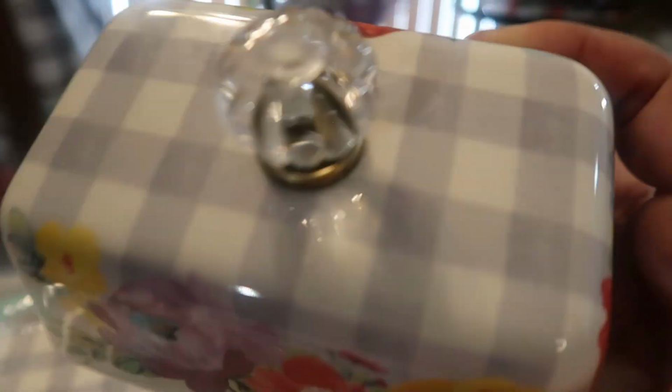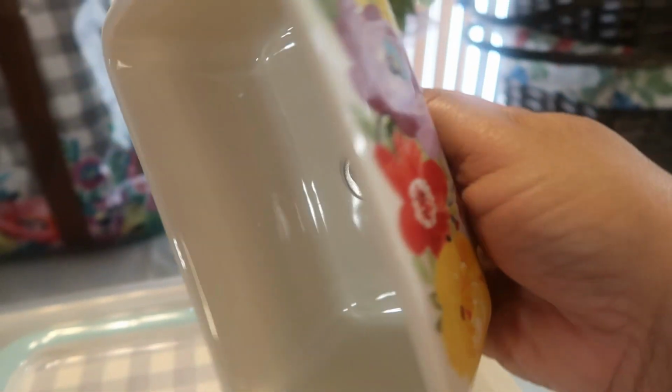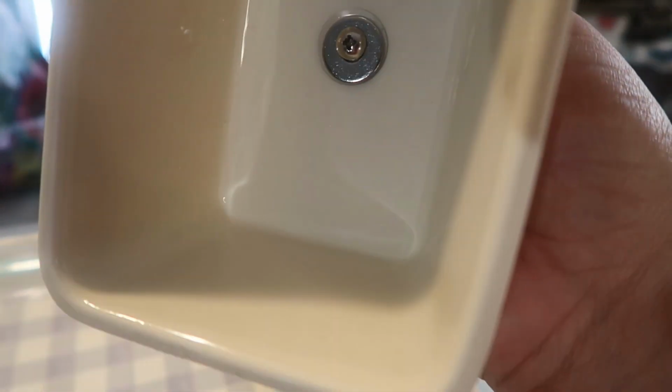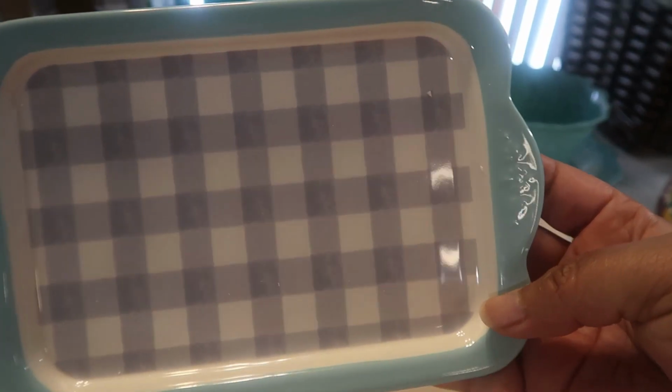Look at that beautiful handle as well. I'm going to turn this beautiful butter dish upside down so you can see it is well made. Beautiful. This can last forever and ever. And this beautiful base of the butter dish with the gingham and the beautiful little flowers on the handle. Is that not just a well-made butter dish?